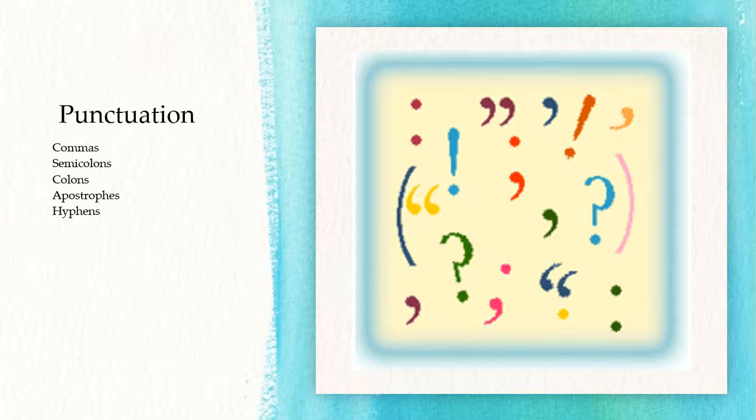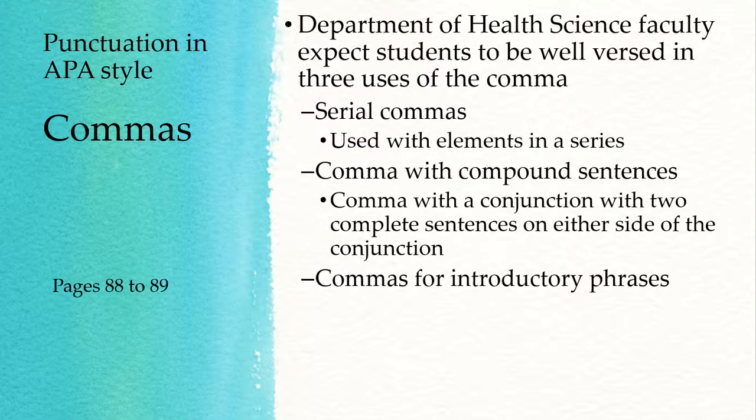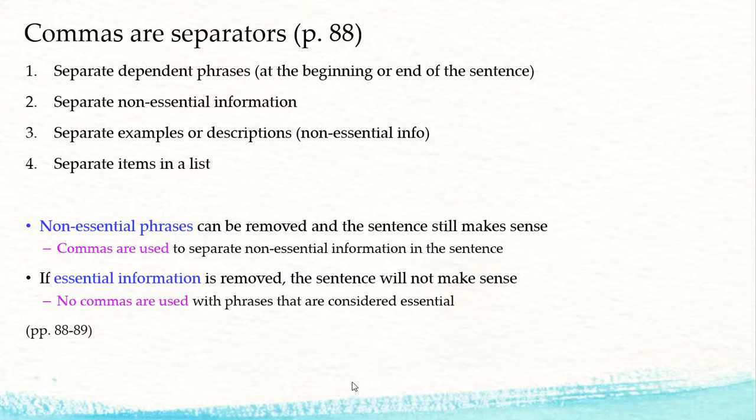All right, so let's start with commas. And in the Department of Health Science, we expect you to learn how to use the comma for elements in a series, so that's a list of 3 or more items. Compound sentence, which is a conjunction with 2 complete sentences, and commas for introductory phrases. So I'm going to go over these things and more to help you with your writing.